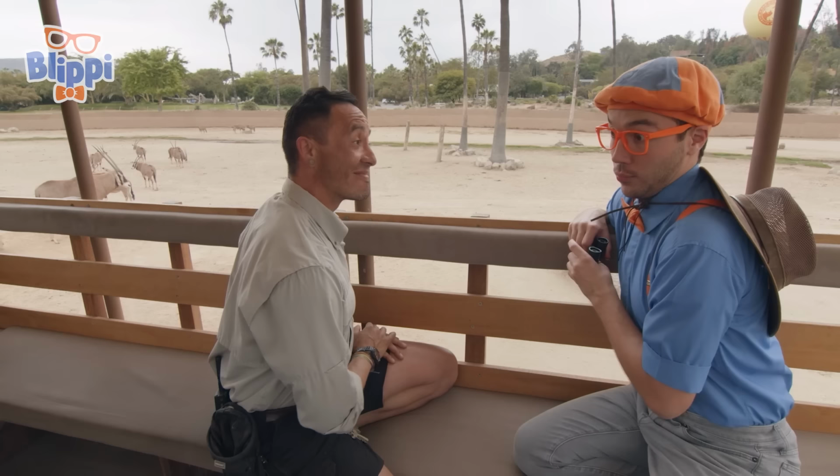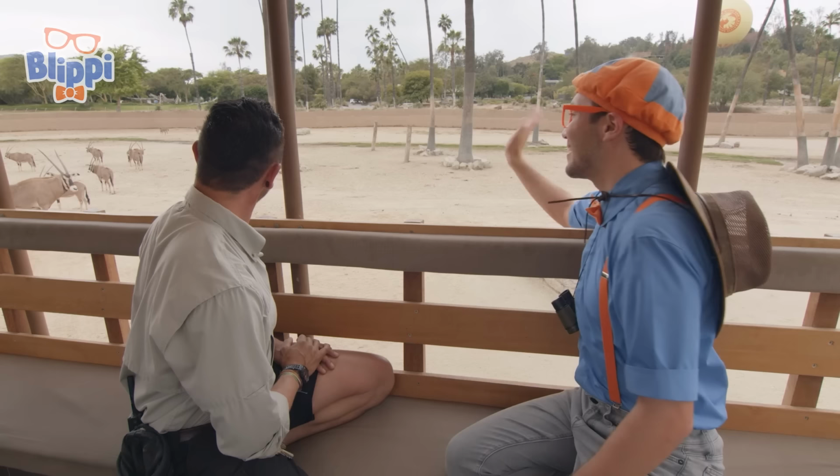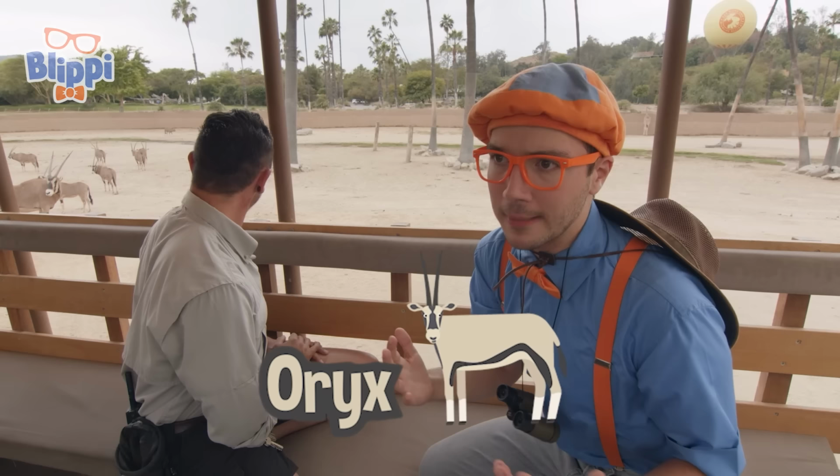Whoa. They're just hanging out, being friendly. Well, it was nice to meet you. Hello! These oryx were really interesting, but they're still not a platypus. Let's keep looking!